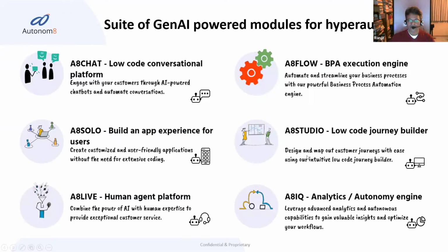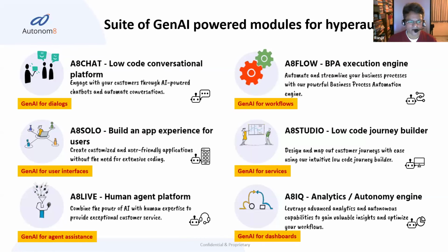If you look at the high-level modules that are present in our platform, there's front-end capabilities, low-code tools to build front-end experiences. You can build conversations with AI Chat, you can build apps with AI Solo, and you can have the human interaction, human in the loop through the AI Live product. And then on the back end, you have AI Studio, which is kind of the umbrella tool with which enterprises can design these journeys. AI Flow is our backend engine that enables you to create and deploy business processes. And finally, all of this is built on top of an analytics engine that gives you reports, analytics, and those kinds of things. So we saw the promise of Gen AI a long time ago, and we've infused it into every stage of our low-code platform.